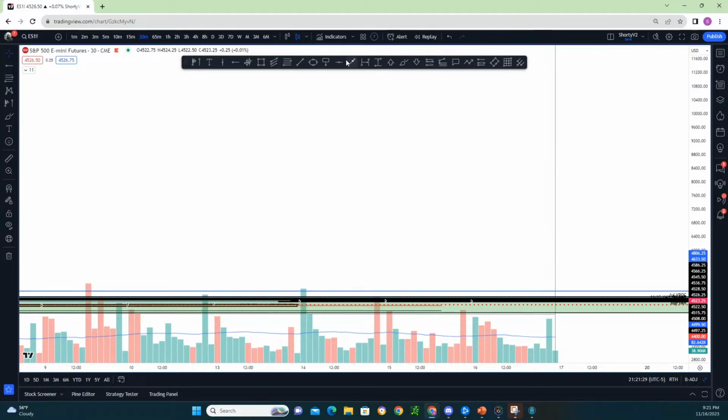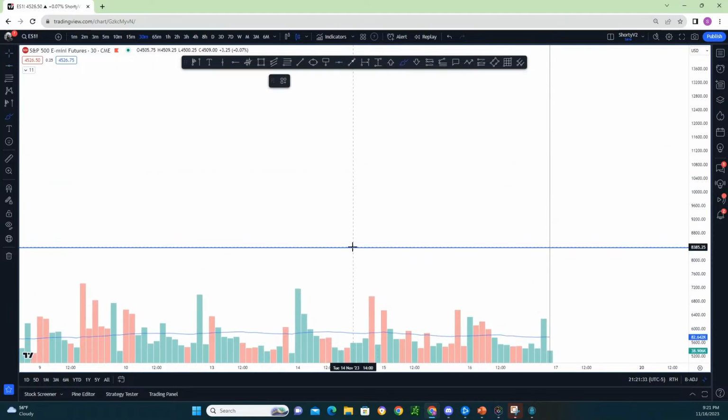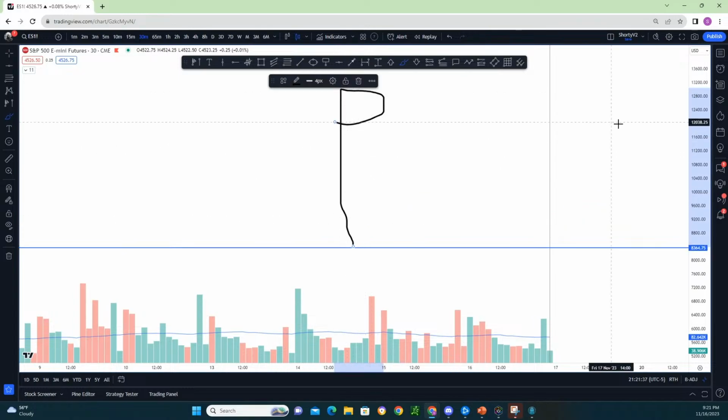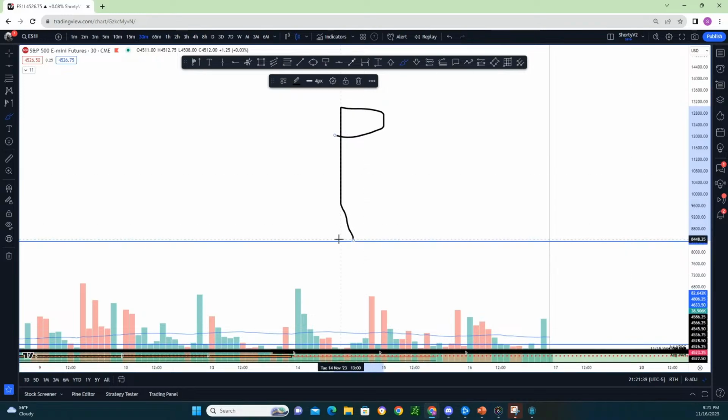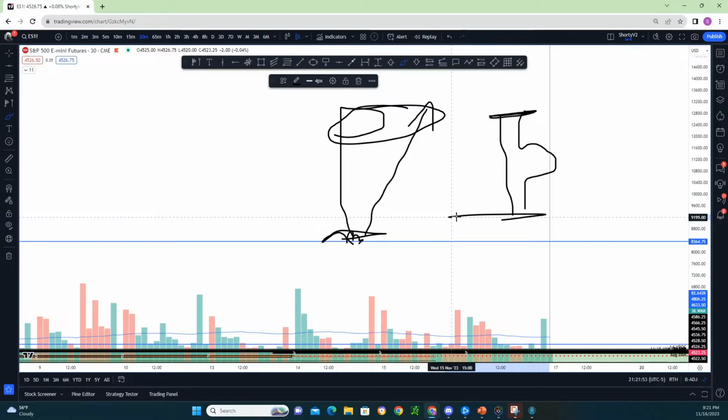And we have a P shape here. Let's say you have an unfinished auction here somehow. You consolidated and you popped, and now you're here. Or you have a profile that looks like this, and this is a poor high and this is a poor low. This is your POC and you closed here.